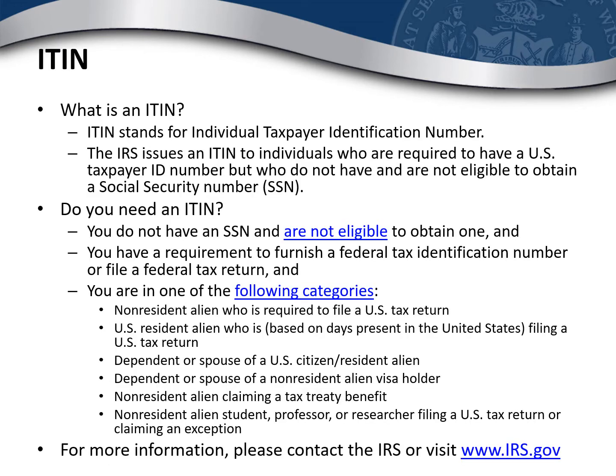First, we are going to discuss what an ITIN is. ITIN stands for Individual Taxpayer Identification Number. The IRS issues an ITIN to individuals who are required to have a U.S. taxpayer ID number, but who do not have and are not eligible to obtain a Social Security number.